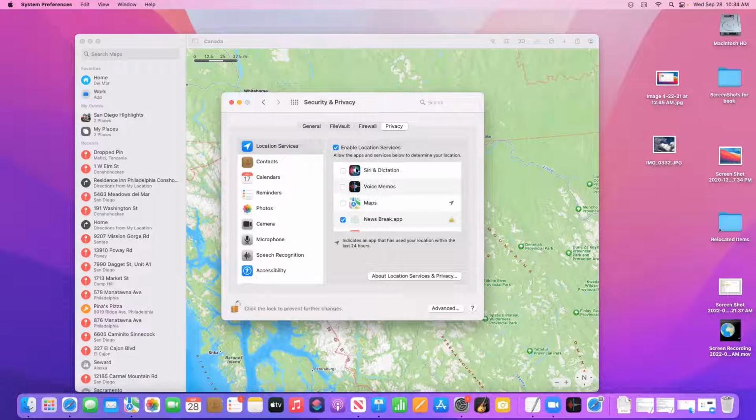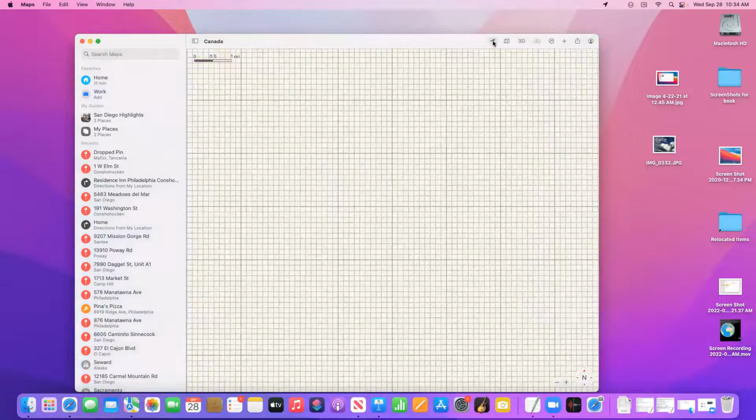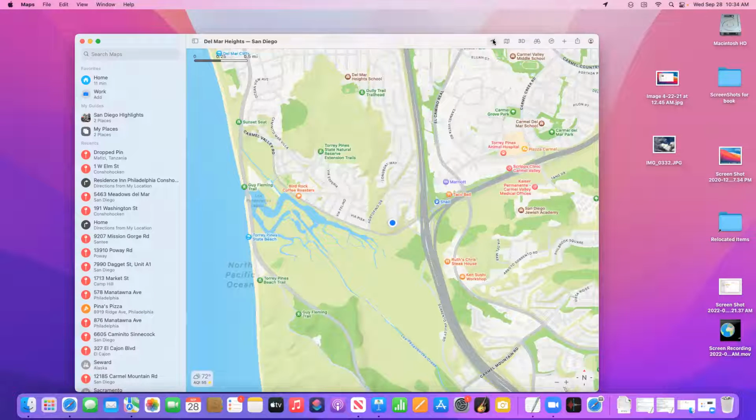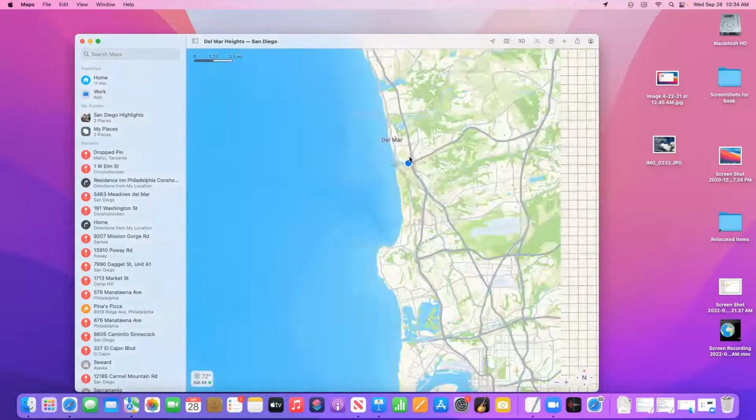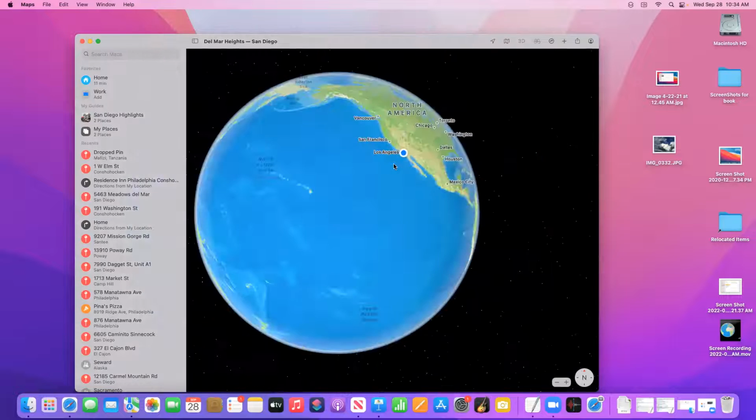And let me turn that back on. There we go. And we'll add maps. All right. So now maps can use location services. So I click on this, it shows me my location. So this is where I'm at. But if I want to see the interactive globe, basically I just have to zoom out. So I could just zoom completely out. And so now I get this globe.